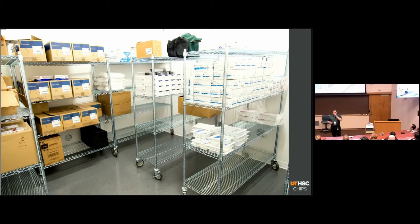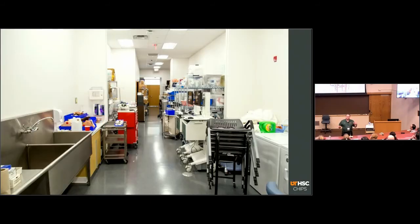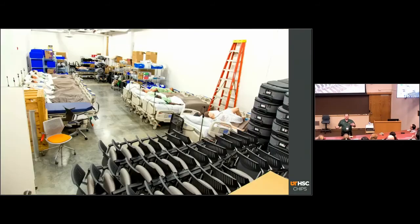This is a room in our basement where we store some stuff. This is some storage space. This is more storage space. This is storage space.